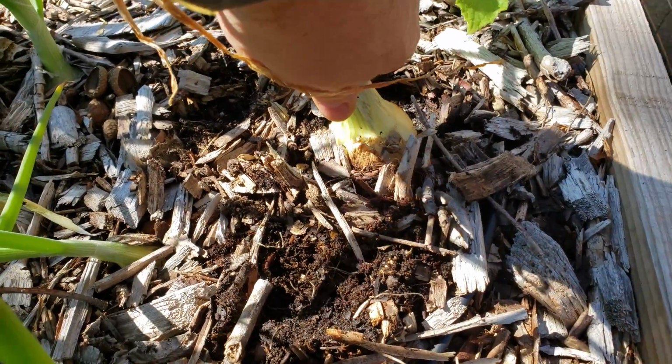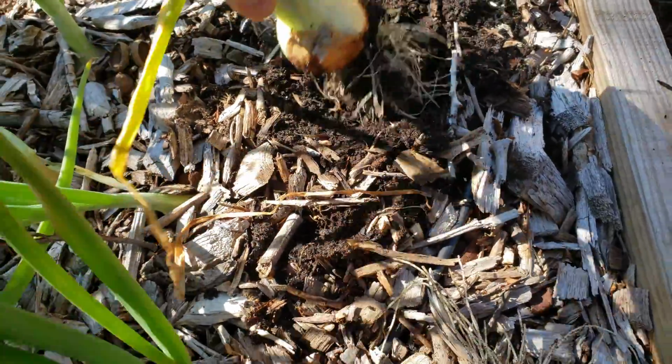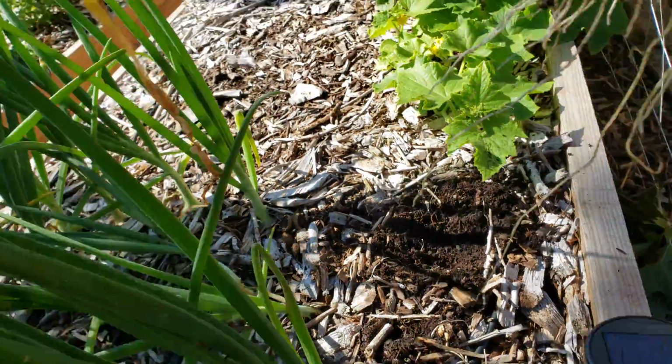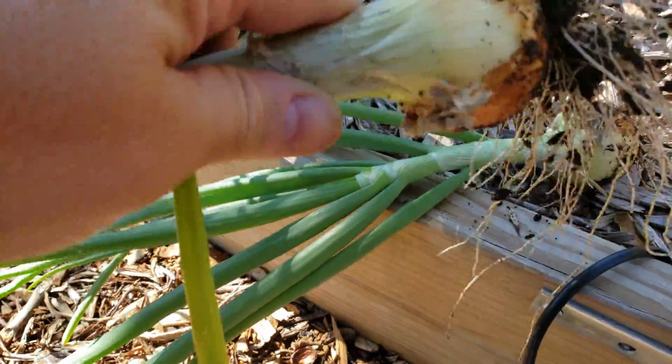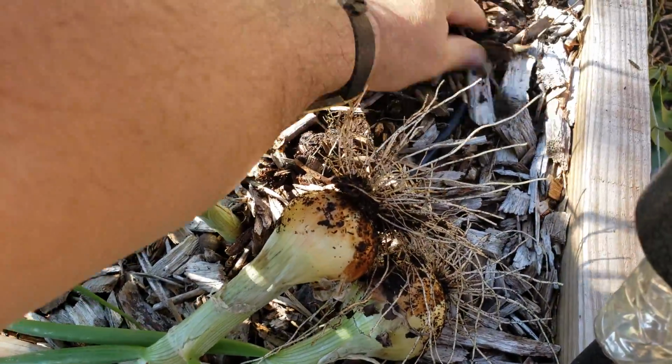Oh, shake, shake, shake. Look at that. That's some nice loose dirt, huh, folks? We got some nice dirt in these beds with the mulch covering it. All right. So put that back down in there.